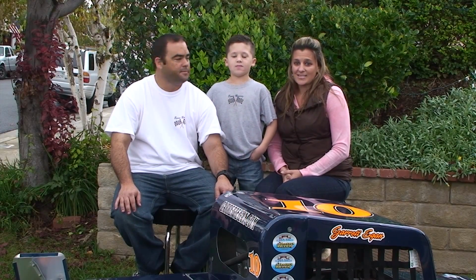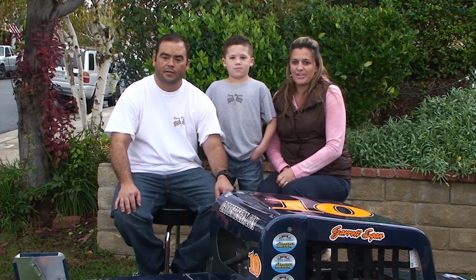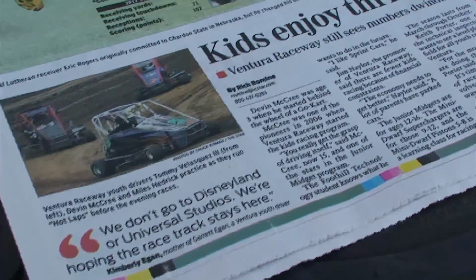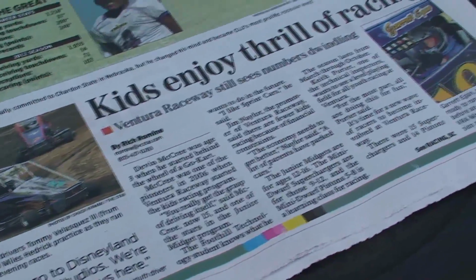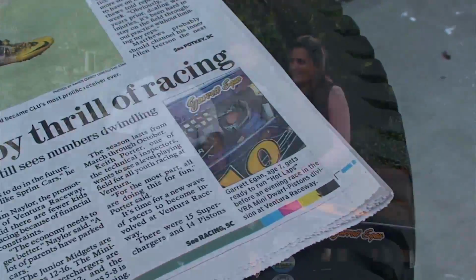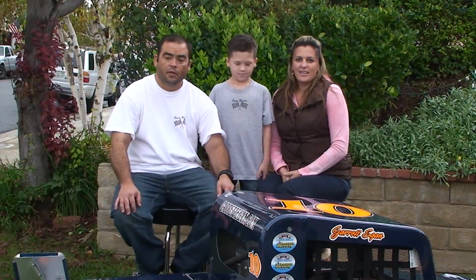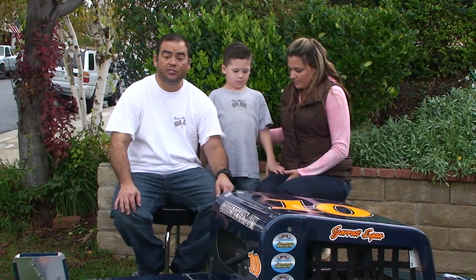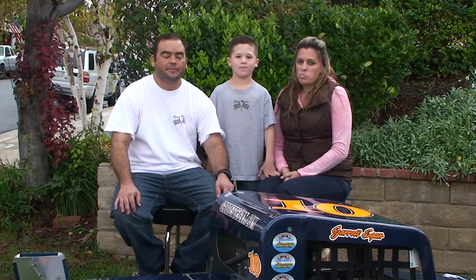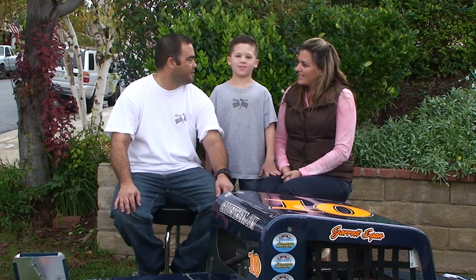I hear that Garrett's been in the newspaper. Is this true? Yes, he was just recently in the newspaper. How did that come about? The track had him there, and Garrett just happened to win that day when they were there, so it was really awesome. He has a picture of him, and it's great. We got interviewed by the newspaper and some TV show. What do you want to be when you grow up? I want to be a famous off-road driver.